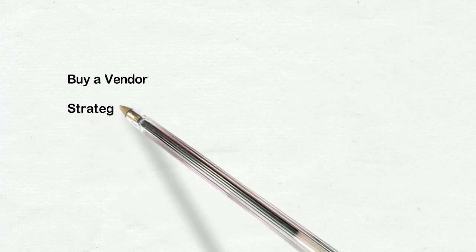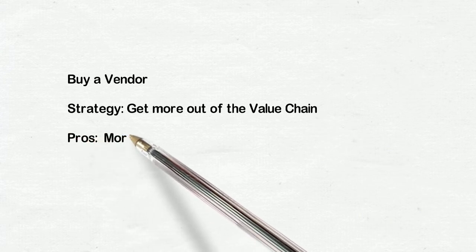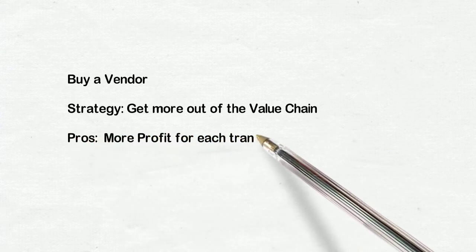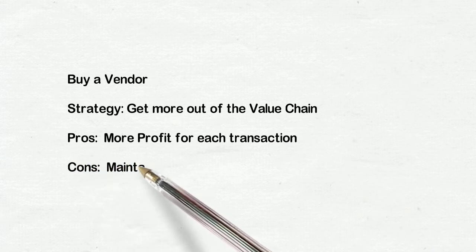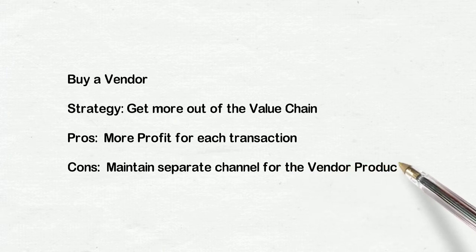The third kind of purchase is to purchase a vendor, and there you're looking at what's called vertical integration. Vertical integration is all about trying to absorb all the value out of a value chain. When you're buying a vendor, you're talking about how do I make the most money on a transaction associated with my product and service. So if you've got a vendor that delivers a significant amount of the value, then you can potentially make more money by owning them. You just have to be careful that by eliminating the general market availability of it, you don't change the economics of the deal too much.